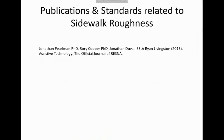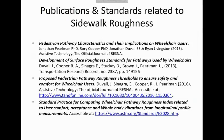And finally, I just want to show some publications and standards that relate to this sidewalk roughness standard. If you'd like, at some point these slides will be available online. This video and webinar will be available, so you can click those locations and view the data if you like.